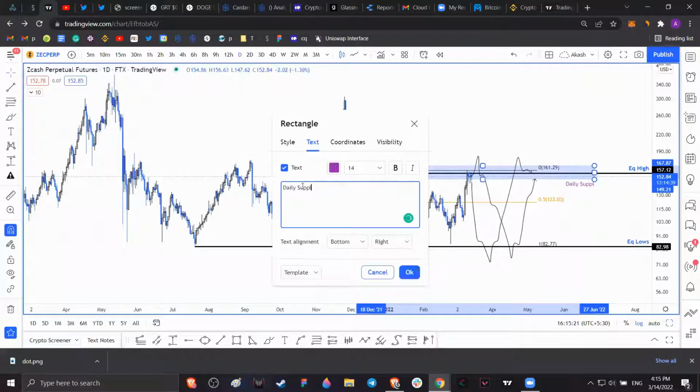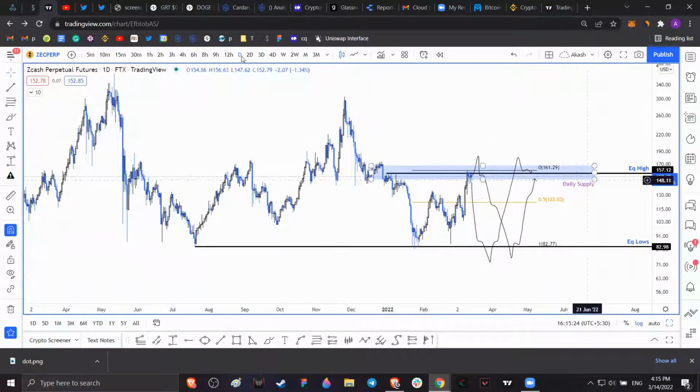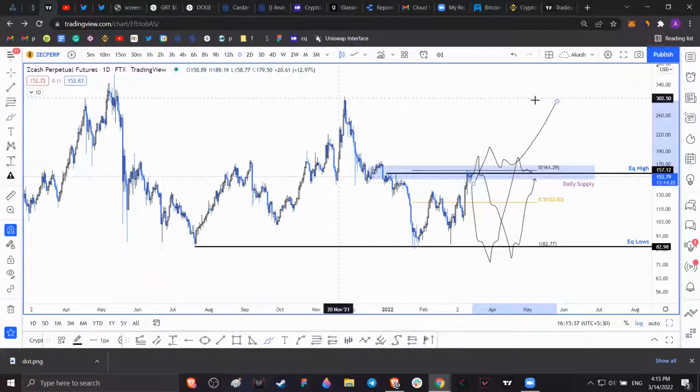Daily supply. Right, so I would have marked this daily supply zone, and I would be looking at a daily candlestick close above 167. Right, so in that case, the TA would have looked something like this, where we close above it and then make a run for the highs around here, which is a 302. Right, for now, that's not the case.